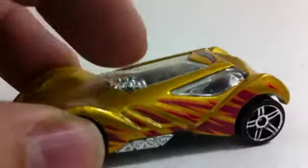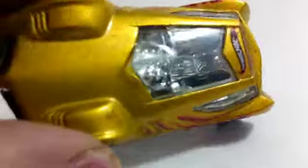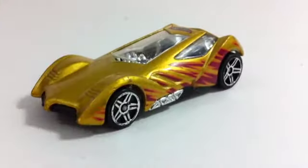Now, I don't know if open means cut out or if open means lifted up. So I don't know which version I have. Maybe somebody can fill me in on that one. I'll find pictures of it, and if I find pictures of it, I'll post the pictures for you.